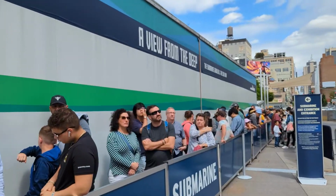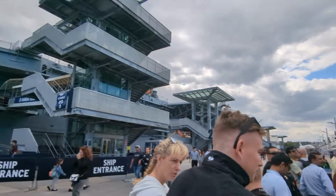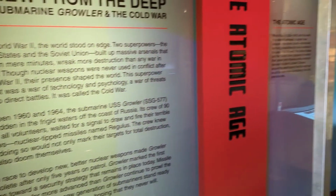But the whole point of the name Concorde is harmony. And it was amazing. The tour was amazing. Totally worth it. Now I'm going to see the submarine. There's a line for the submarine. This is an exhibition right before you enter the submarine.